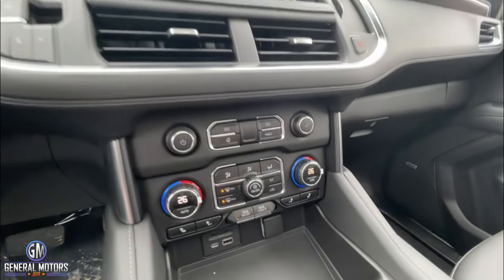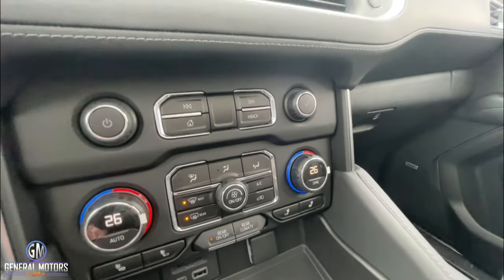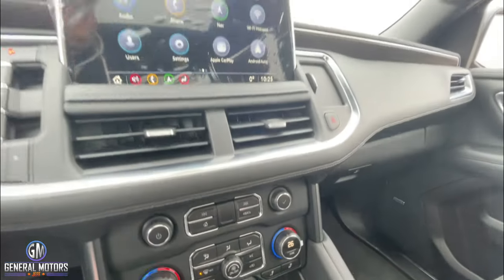Okay, down here, of course, you're going to have the heated seats. No cooled seats in this particular one. Heated seats, separate climate control for a driver and passenger.